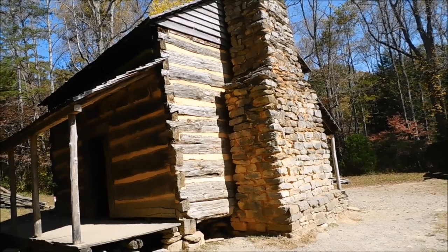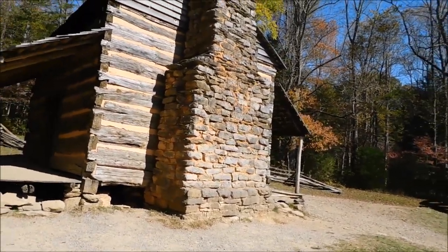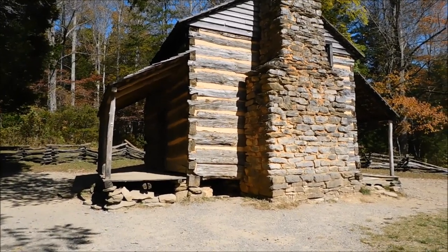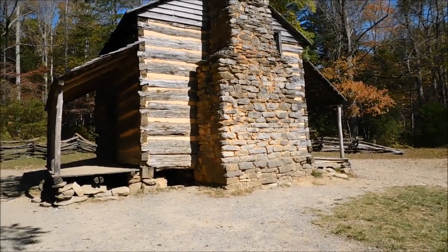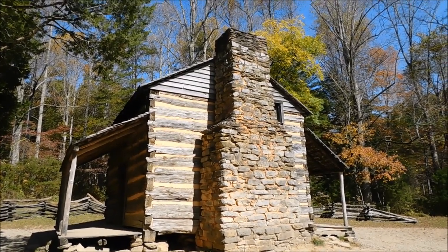All right, guys, I was just going to show you the end of the cabin here. It's the John Oliver place, the John Oliver cabin. As I said, it's kind of odd that it's actually not their cabin, but it was built by him, so I guess it kind of was his, but they didn't live in it. The son lived in it, which I'm assuming probably back in the day his name was probably John as well, but I'm not sure of that.